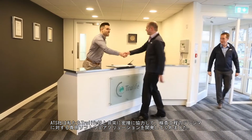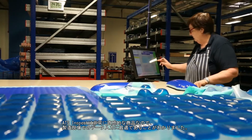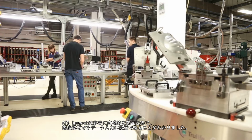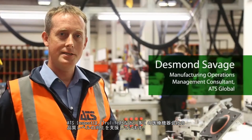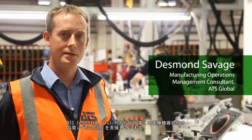ATS worked very closely with TrueLife, creating a bespoke software solution to our inspection process dilemma. ATS Inspect is a very intuitive product, and we found that it's perfectly suited for the input of data on the production floor. ATS Inspect is helping many medical device companies such as TrueLife improve their quality levels.